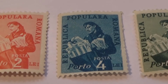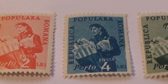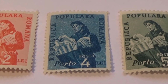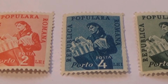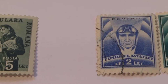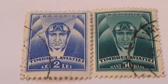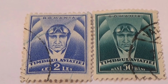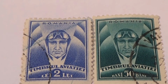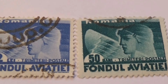Alright, and then we have 3 of these. We have a 2 in pink, and we have a 4, and we have a 5. Delivering the mail. Yep, women had a job for that too, back in the old days. Then we have these 2. We have a 2 and a 50. Nicely designed, isn't it, for flight? Kind of cool.